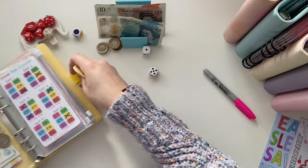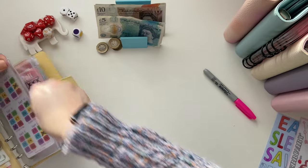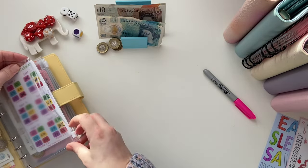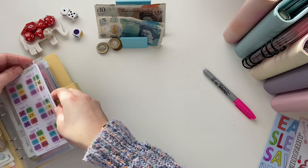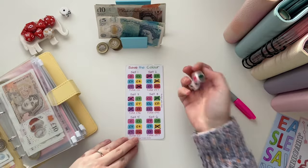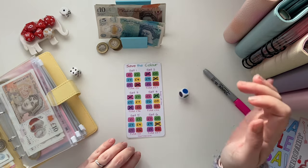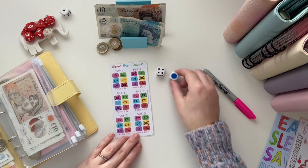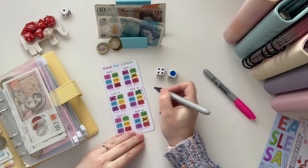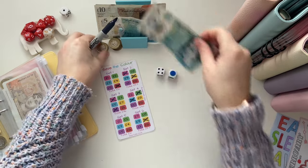Right, okay, so now we're going to go on to do save the colour. I never quite open these envelopes enough. Right. So we're going to roll the two dice to see what set and what colour. Right, so we are set four and blue. Where's my other pen? So set four and blue is six. And I think I might roll again, actually.